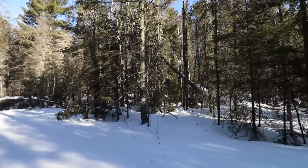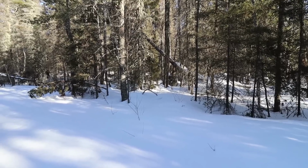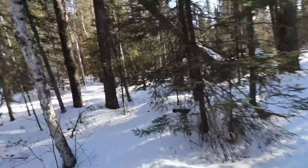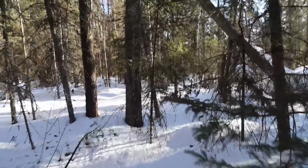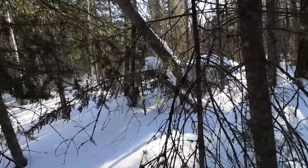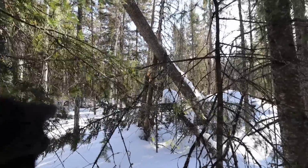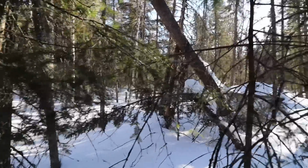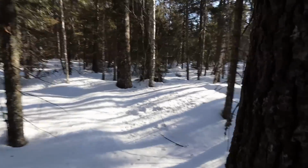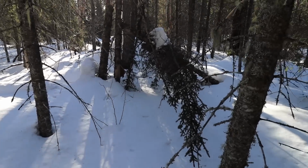Just jumped a ruffed grouse. Let's go see if we can see its tracks. It probably just flew in and was sitting. It took off right from that branch right there. Yeah, I don't see anything else.